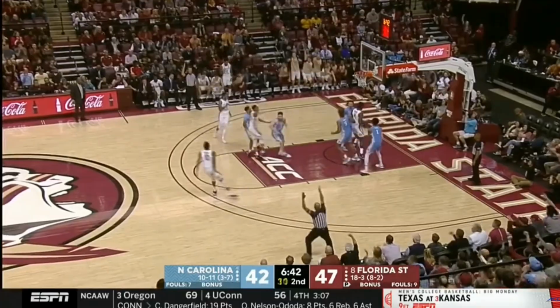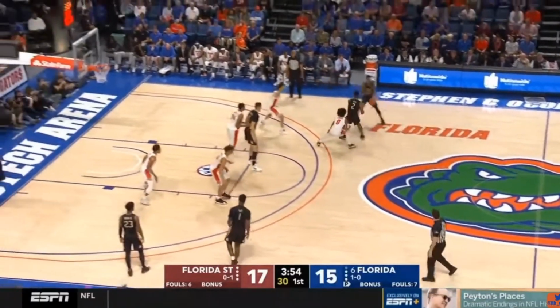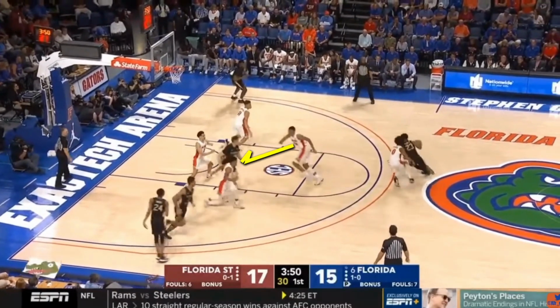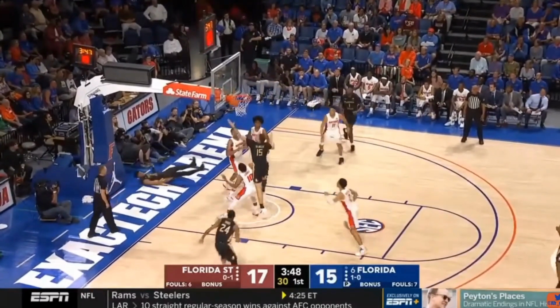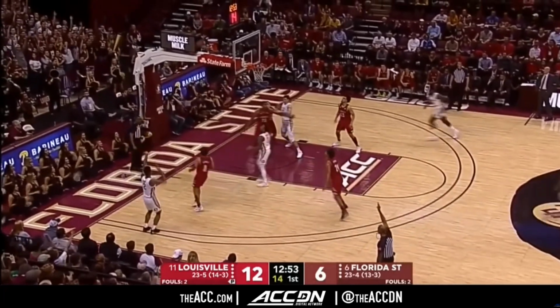Florida State wants to get to the paint. A common method they use to do that is by using dribble handoffs. This gets the defense moving side to side and makes it harder for teams to help off ball. Once in the paint, they can use their length to get good looks at the rim, or they can pass it out for three-point opportunities.